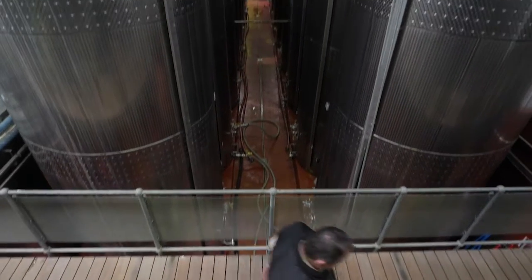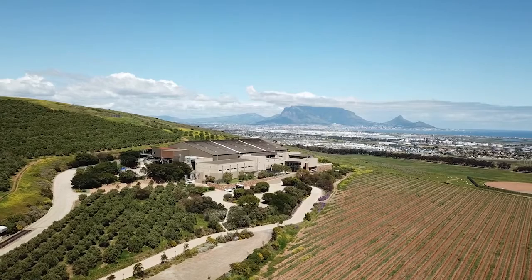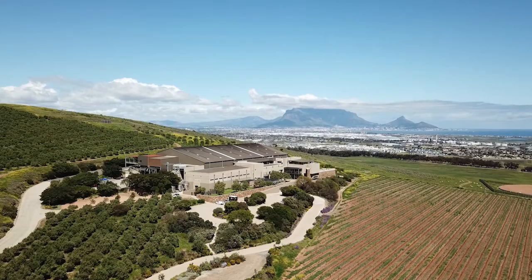We started back in 98 and built the cellar. First vintage was 99, and we've been going strong for 22 years. The cellar is situated on a hill overlooking Table Bay, the Robben Island Table Mountain, with Cape Town nestled into the mountain there. Absolutely pristine views from the cellar.